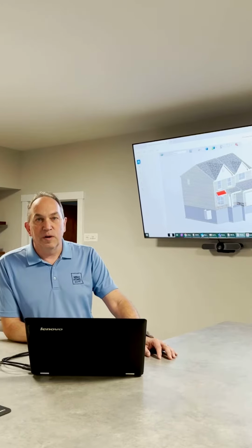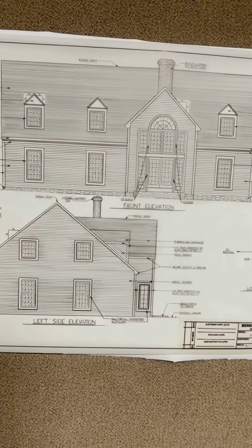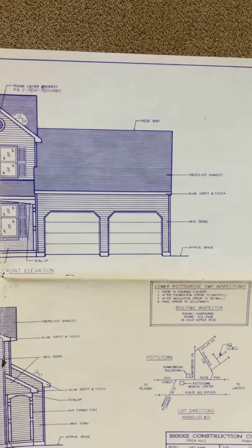I'm John Wisner, Burks Homes. I've been with the company for 34 years. I started as the draftsman here at Burks Homes. I worked my way up through the years, and I'm currently director of drafting.